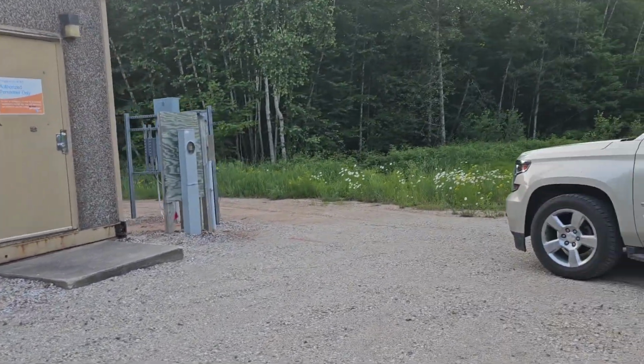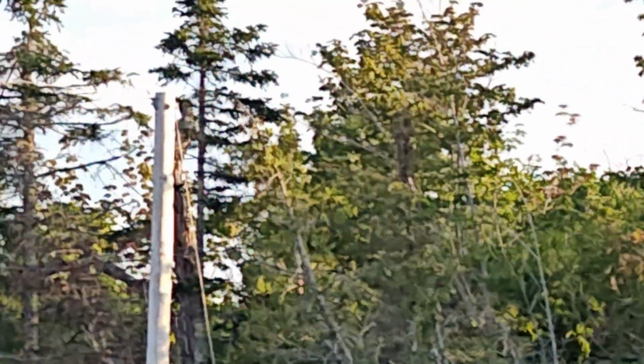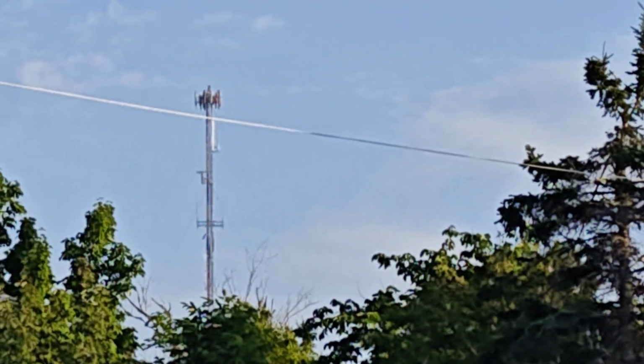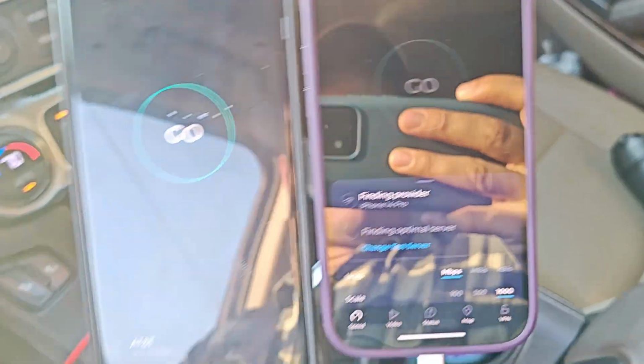All right, I'll head out the main road. We'll do some speed testing. Okay, back to do some speed testing. I'm shooting on the Moto, which is new. Clearly doesn't zoom well. There's the tower. So we're just down the road here.